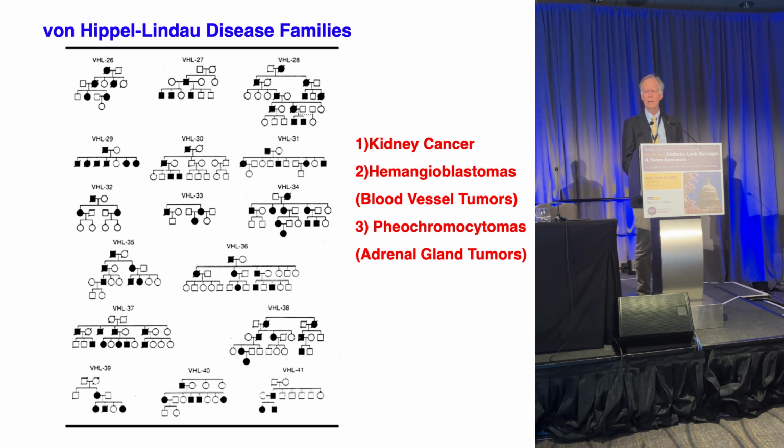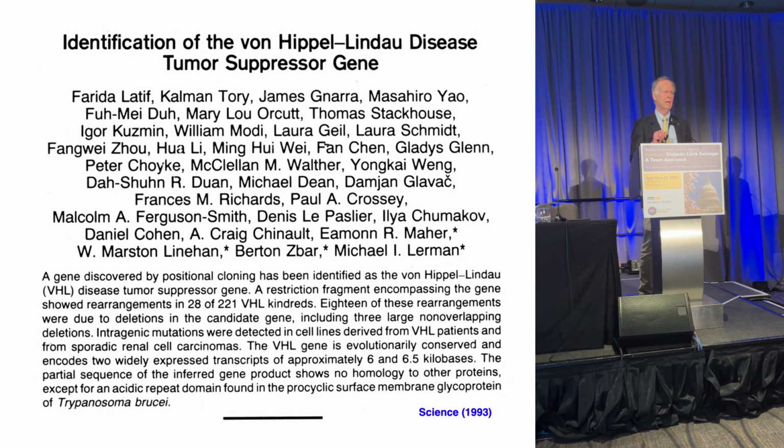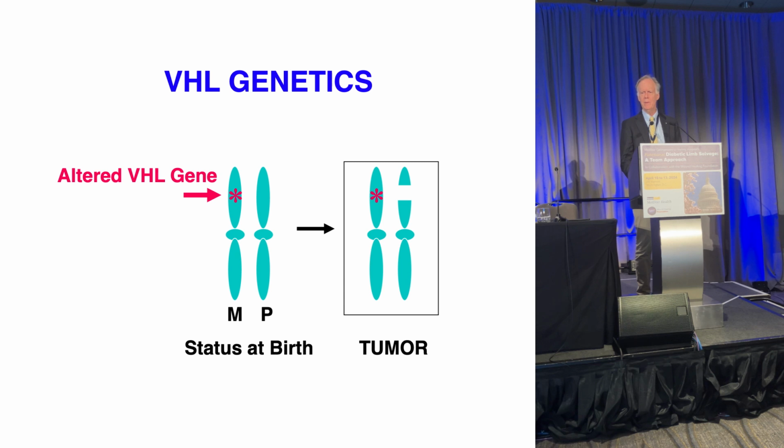Now, fortunately for me, when I started my own laboratory in 1992, shortly thereafter, this paper appeared, which was the cloning or isolation of the gene that, when mutated in the germline, gives rise to von Hippel Lindau disease. So just to make sure we're all on the same page, individuals with von Hippel Lindau disease have inherited a defective copy of the VHL gene from mom or dad. In this schematic, it's the maternal allele. But initially, they're okay because they have the remaining wild type allele.